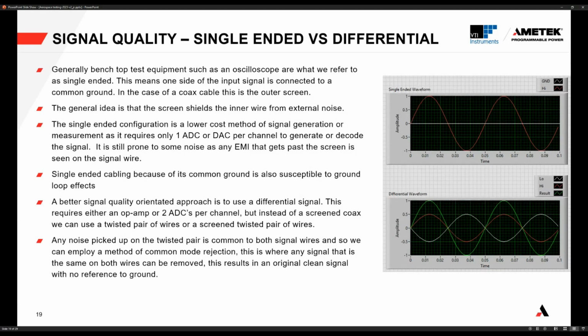Then the next part I'll cover is less about understanding specifications and more about the best way to route your signals through your ATS. Previously I mentioned that you get a large amount of benchtop test equipment rack mounted for ATSs. But a lot of benchtop test equipment, such as oscilloscopes and basic function generators, is what we would term single-ended. That means that one side of the output signal is connected to a common ground, and the other side is your actual signal.